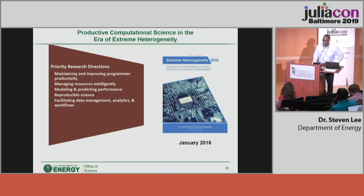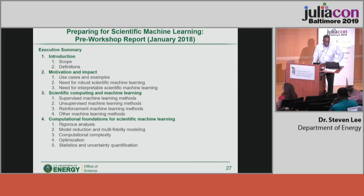So as part of that workshop, we put together a committee, and in the fall of 2017, we took a survey of the machine learning papers that are out there and looked at them from the perspective of applied mathematics. And here's just the outline, the table of contents for that pre-workshop report. You can see we split it up into different types of machine learning, supervised, unsupervised, and then we looked at some cross-cutting topic areas in applied mathematics, such as rigorous analysis for these approaches, the use of model reduction and multifidelity modeling.